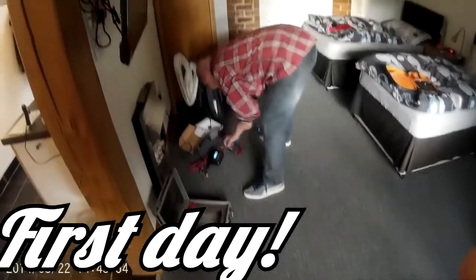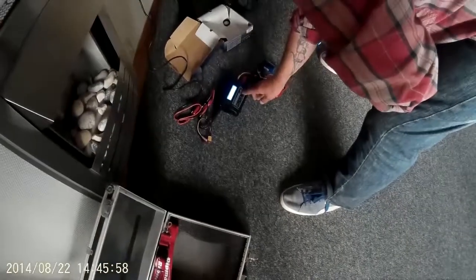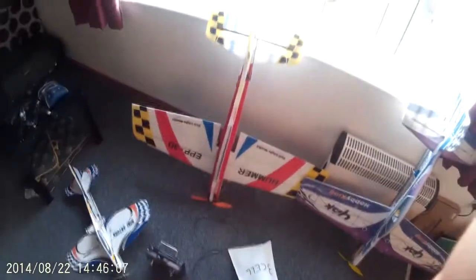Getting prepared for our third flight. Charging the batteries up now. Gonna fly the old Yak. Put the old hammer down there, mini Saturn. Custom plane.